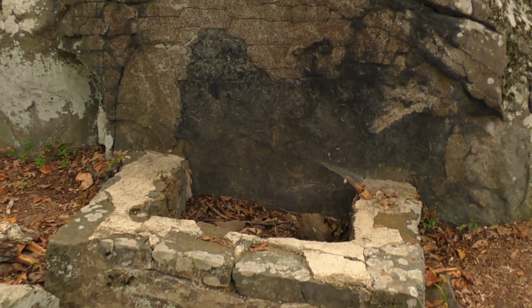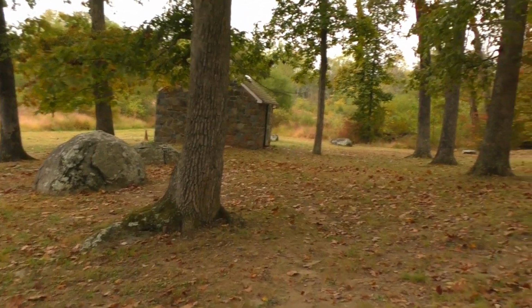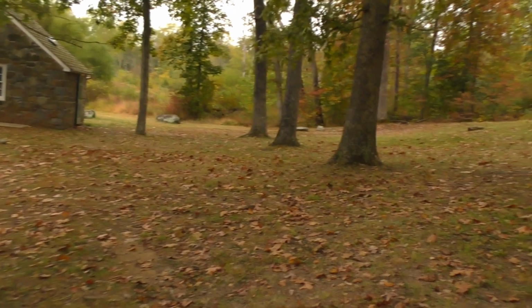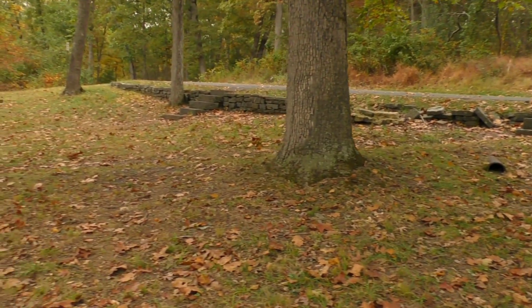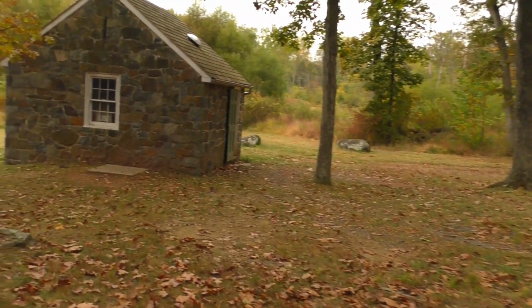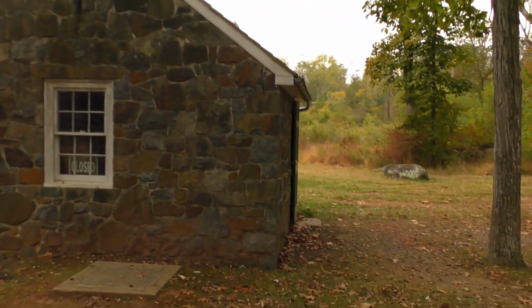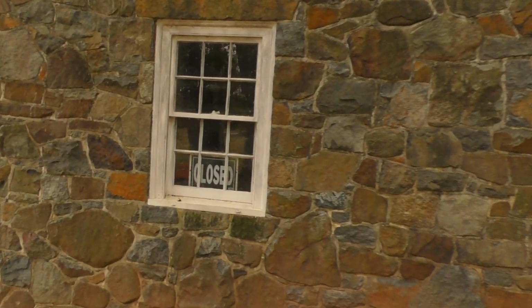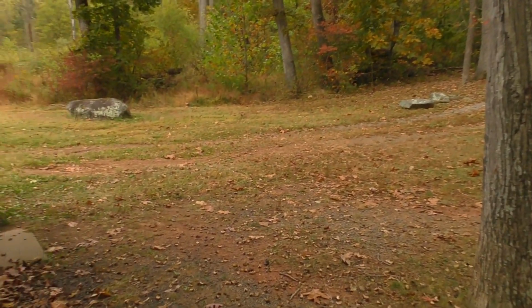Almost looks like this could have been another spring here as well. Just has that look to it. I'm curious to see what this is down here. Some old steps. Another set of steps over there by the stone wall. It's pretty neat looking though. Closed, it says. There's some modern water pipes and stuff here too, so I'm not sure. Maybe this has more modern purposes to it, I don't know.